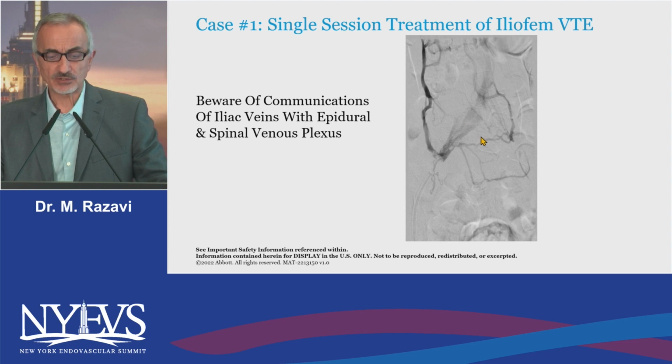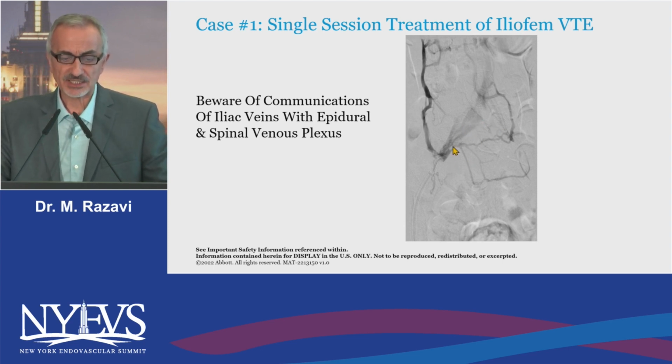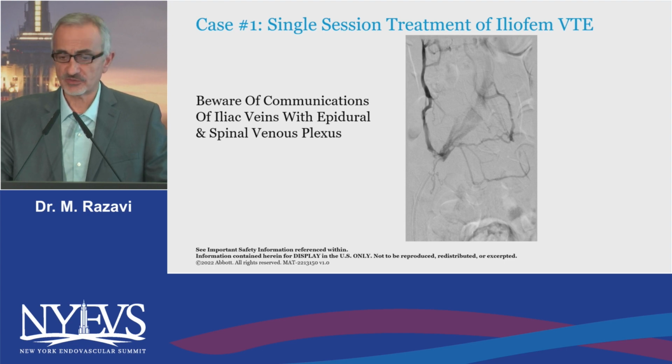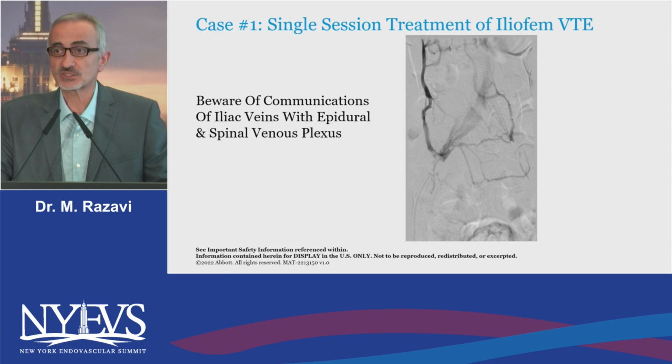Those of you who do chronic iliac reconstructions, or maybe are new to this, I want to caution you that there are plenty of collaterals, especially from the iliacs and the common iliacs, into the epidural plexus. So as you're recanalizing and you go into someplace out here and you think it's IVC, make sure you inject a little contrast and ensure that you are in the IVC. You could easily be in the spine. And it would be disastrous if you put balloons in there. So don't do that. This has happened. It's been in the literature. Just as an aside, as a tangent, I show you.